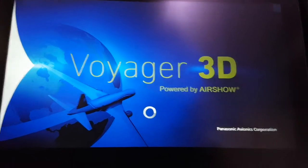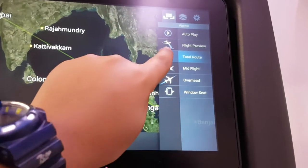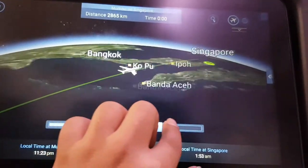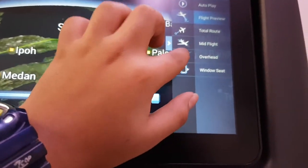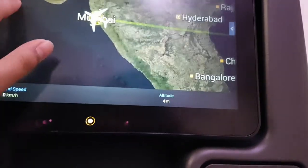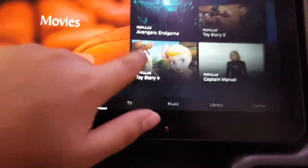This flight's IFE was installed with Voyager 3D, which is a really good high resolution in-flight map with multiple views and it's very adjustable. I personally prefer this flight preview look, which can show you the entire route of the flight. It also has this overhead view by which you can pan in and out to see where your exact location is, and also has this window seat view, so even if you're sitting in the aisle, you can see what the view out of the window looks like.